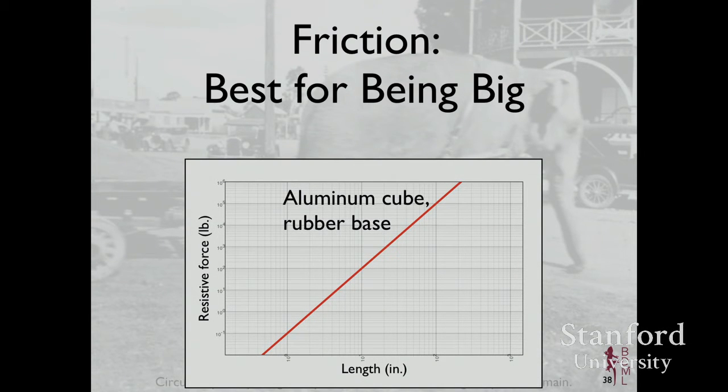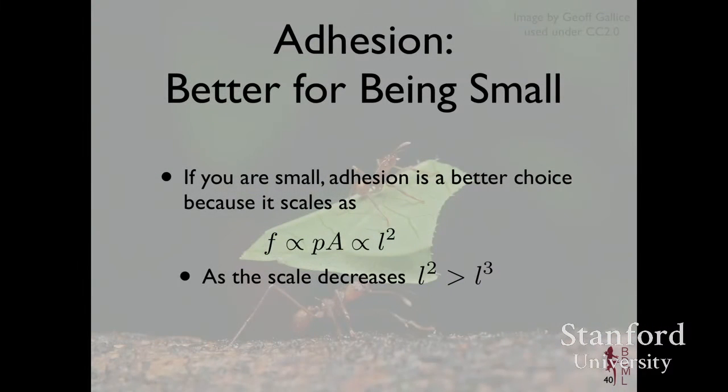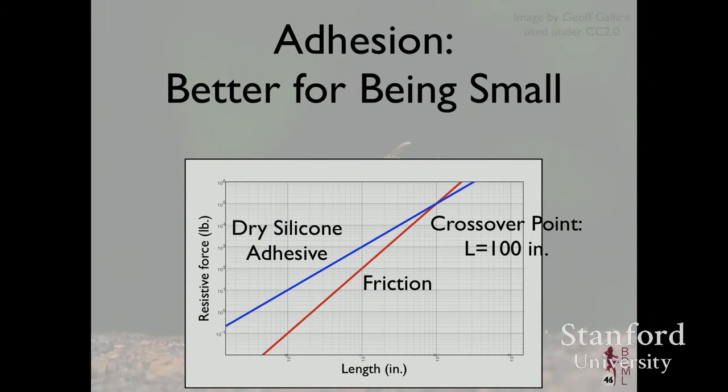We have an aluminum cube with a rubber base. As the cube gets bigger, the resistive force to pull it goes up, and here's just what that trend looks like. We're going to come back to this in a second. So now let's think about the case of our friends the ants. Well, adhesion is what they use, and that's fantastic when you're small. And this is specifically because the force of adhesion is proportional to the contact area, or L squared. So as you get smaller, adhesion is going to be the more useful force. As its scales decrease, L squared is going to be more helpful than L to the third.